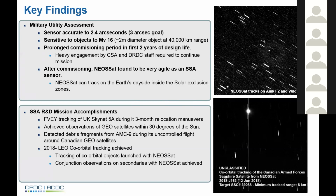But using space-based and ground-based sensors, we're able to reacquire and keep good custody of these objects when they do so. We had some good tracks on the AMC-9. We found one of the debris fragments that came off of that vehicle during its uncontrolled flight around Canadian satellites. And in 2018, things changed quite drastically for us. We started doing co-orbital tracking of objects, which was a pretty big change for us.